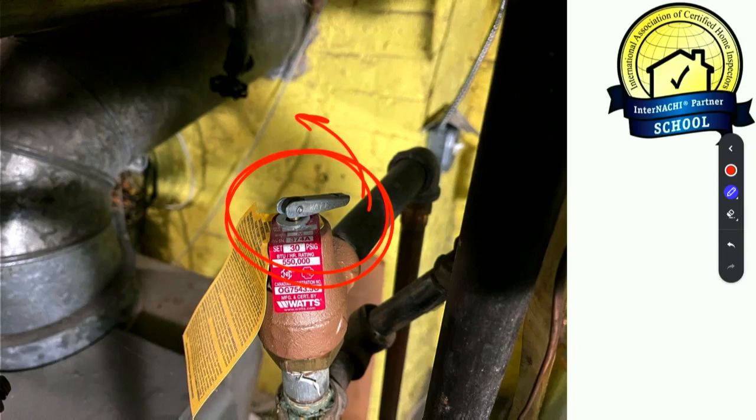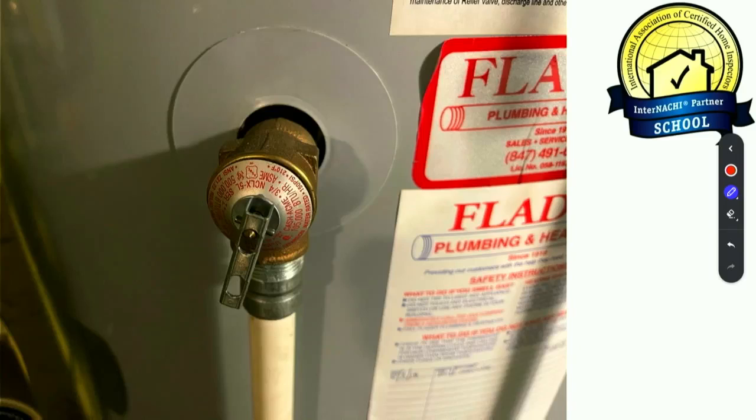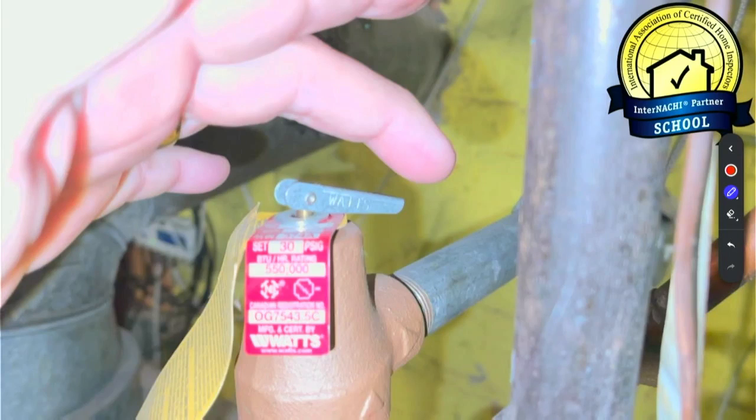We'll spin them around. And when we start spinning them, they should always move relatively easy. We found that if it's starting to corrode on the inside, then it's going to be real stiff. And on this particular one, I did that test and I videotaped it. And let me come back to that one. Here it is. And then I'll come back to the water heater one.